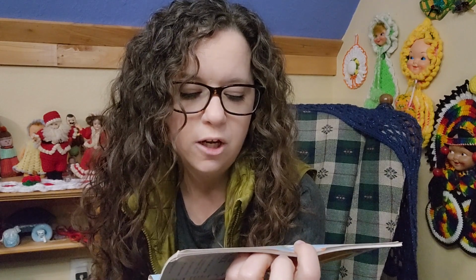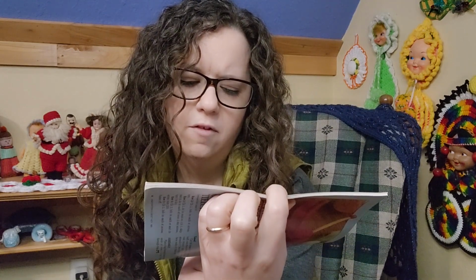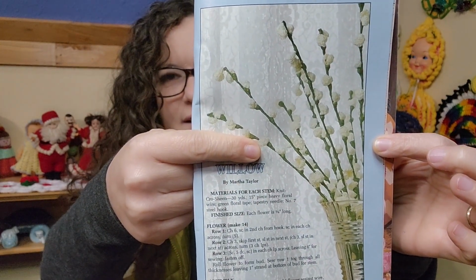I do not know how to explain the next portion of this, but this is a flower that is a two-word flower. The first word is a word that is not in my vocabulary ever. I never say this word. This word is so vulgar to me. So I'm going to cover it with my finger and show you the picture, and you can figure out yourselves what this flower is. But this is crocheted and then put on floral tape and floral wire. There you go.